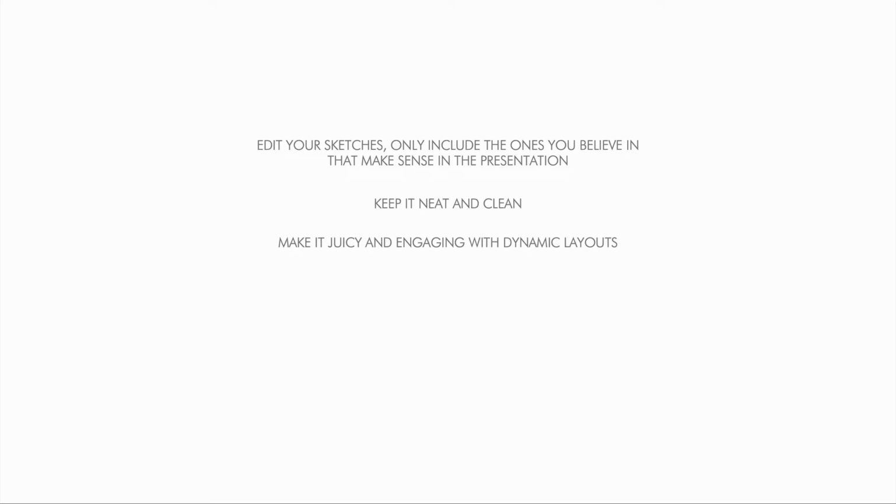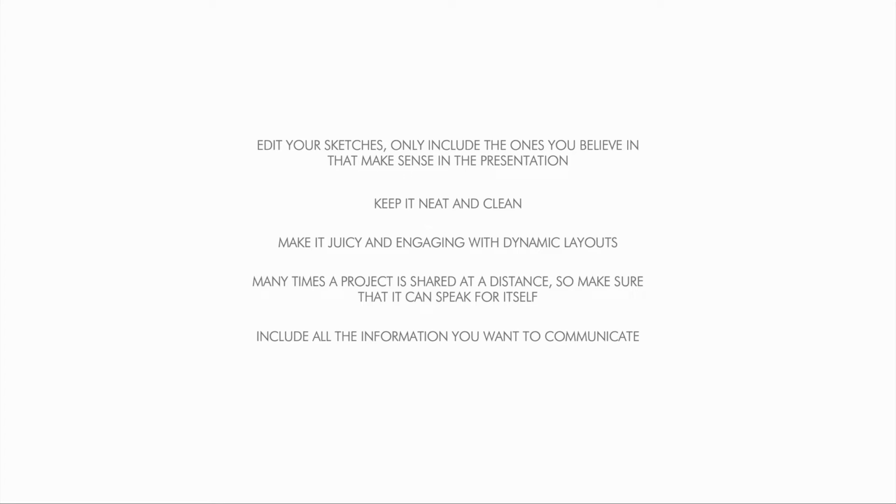Make it juicy and engaging with dynamic layouts. Many times, a project is shared at a distance, so make sure that it can speak for itself. Include all of the information you want to communicate. Keep it to the point and inspiring, with fonts that look integrated. Your text isn't just necessary. When well integrated, it can be a beautiful design feature.